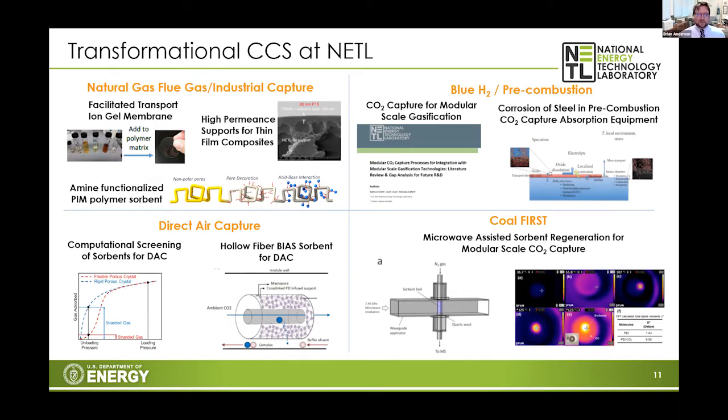And so we've been developing some sorbent materials through computational screening, as well as using a hollow fiber sorbent for direct air capture as well, that was developed in-house.